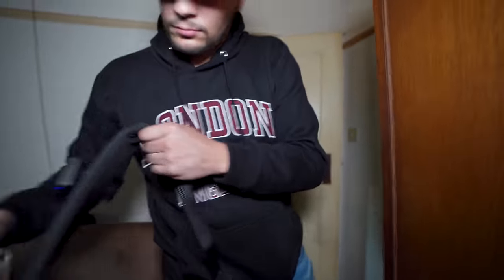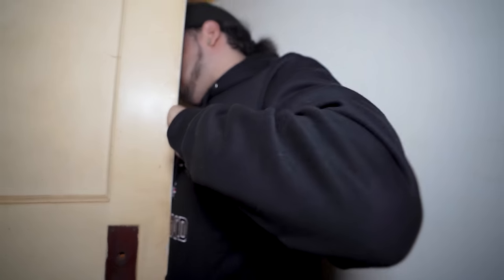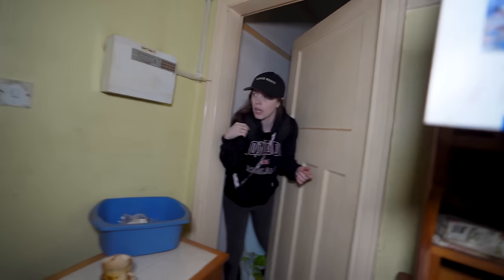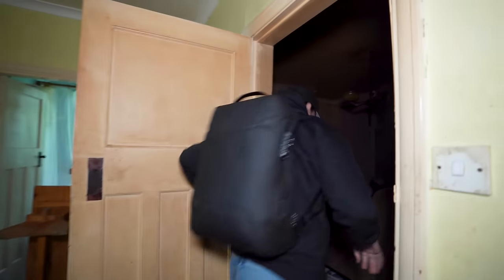So what we're going to do now is squeeze back through that hole, and we're going to flip-flop, and we're going to show you the main living room and another bedroom, which I think is more so the main bedroom, but I'm not really sure. So let's flip-flop. It's so tight. And let's show you the living room. Okay. This place is so messy. It really is.